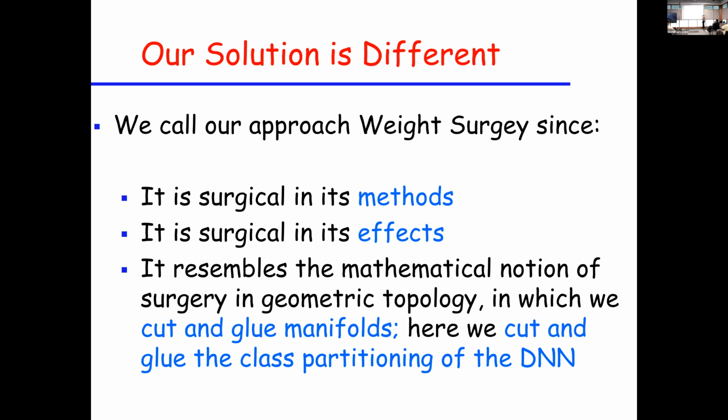And we call it weight surgery because it resembles the mathematical notion of surgery in geometric topology, where you have a kind of manifold and you are cutting it and gluing it together in new ways. So we are changing the class partition of a deep neural network, which images are going to be considered person number 1, which images are going to be considered person number 2, etc., by manipulating the weights in a direct mathematical way.